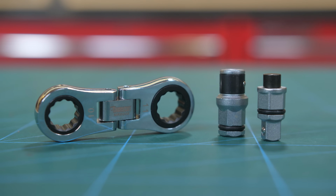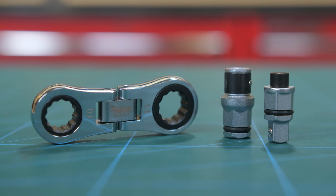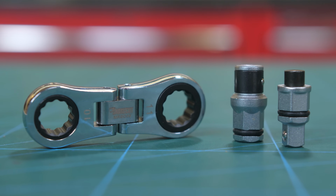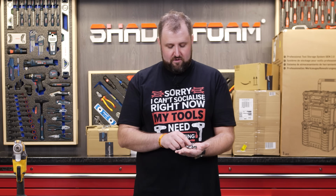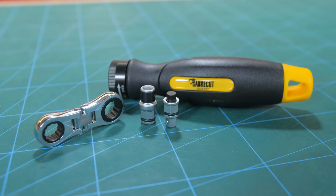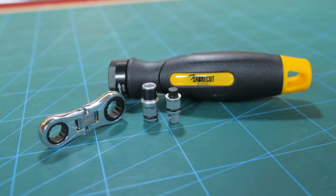So you've got two fixed-size spanners, a 1/4 inch socket driver and a 1/4 inch bit driver, all in one tiny little item. Whether or not you can use that for much, I don't know. It's certainly well made. You can feel the quality of it. Both SabreCut items are really good quality. It's a new brand to me. I've not really seen much SabreCut stuff before.